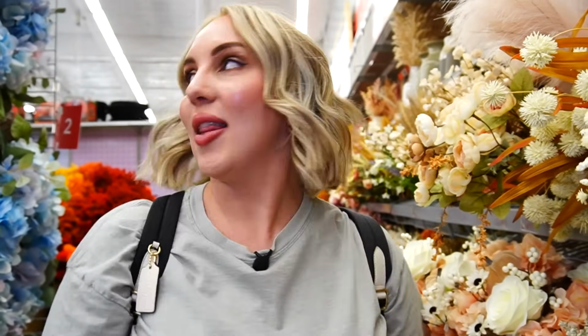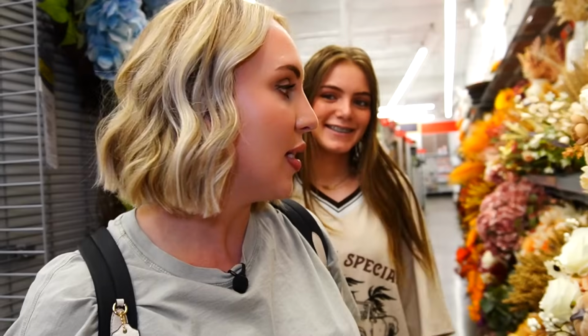Ugh, I love it. So it looks like they are getting fall florals out. It looks like they might have a few aisles of fall decor too. We definitely wanted to hit up Hobby Lobby as well and see what kind of fall decor they have out. They might even have Christmas, which would be totally crazy. I'm definitely eager to see what's new this year.